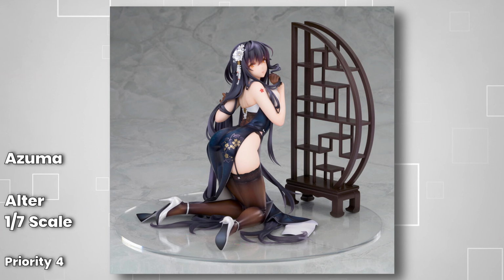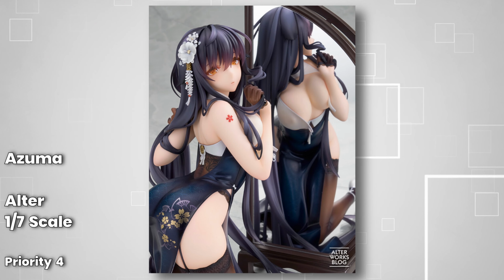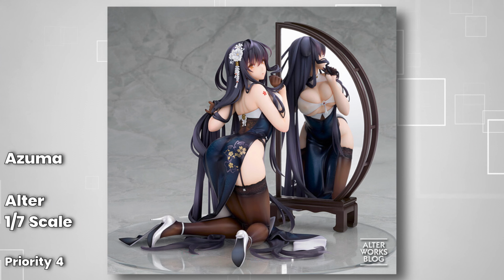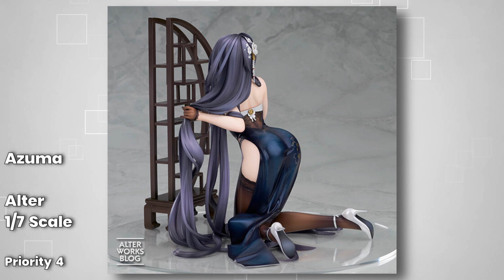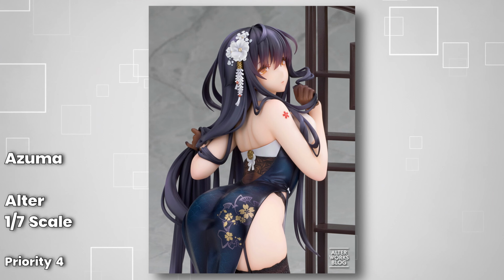And then next we have an Azur Lane Azuma 1/7 scale. This is the soft voice of spring version. Whatever that means. I don't play Azur Lane, but she looks pretty good. I saw this by Alter. I was like, dang, Alter is just killing it with these Azur Lane figures. I only gave it a rating of a 4, and that's because it is a fairly expensive figure, to be honest. And it does come in 2 versions, one with that little mirror accessory and one without. I would definitely have to get it with the mirror. Without the mirror just doesn't do it for me.